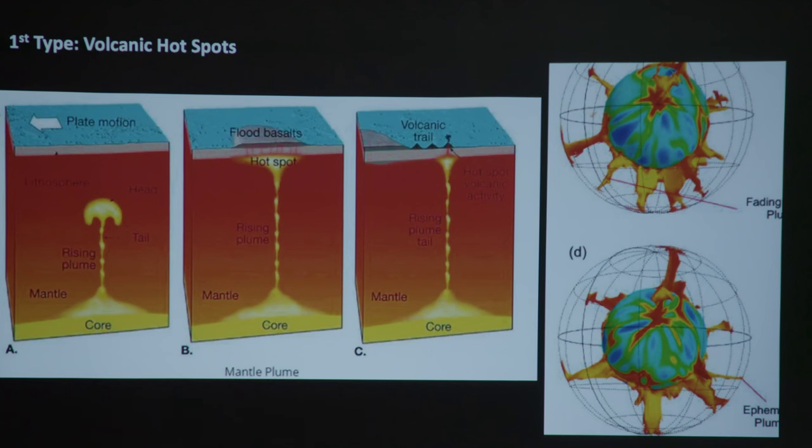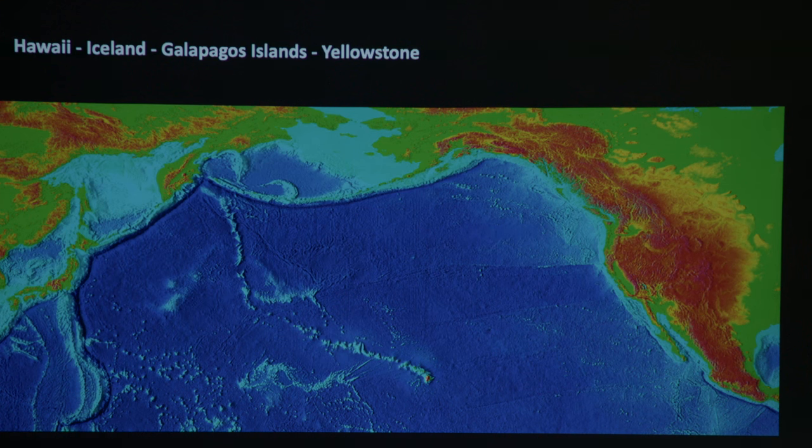Or it could be hotspots. And hotspots are where you've got magma coming from basically the lower mantle, Earth's core, in these jets and just coming all the way to the crust and erupting. Classic example of that is Hawaii. So here's our Hawaiian Islands right there, but look at that. These are all Hawaiian Islands, all the way to Asia. This hotspot has been doing its thing for a very long time.